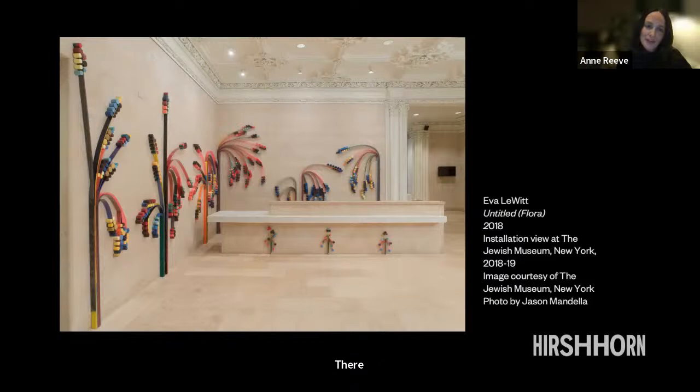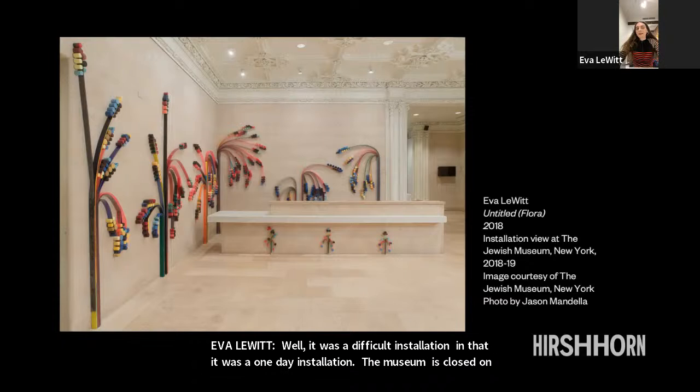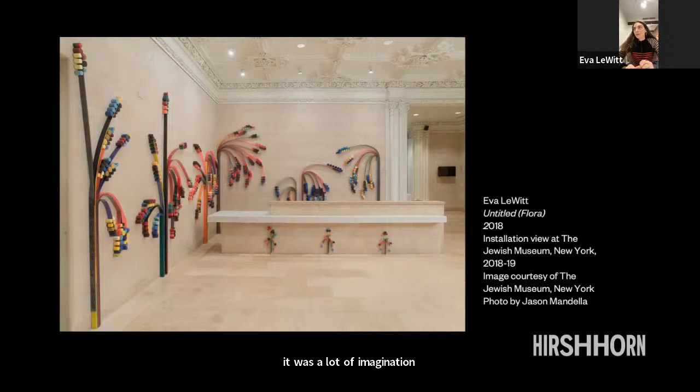Well, it was a difficult installation in that it was a one day installation. The museum is closed on this one day. So it was a lot of imagination, and I didn't actually know which pieces would go where when we arrived. So it was a little bit of, let's try that one there, let's try that one there, but there weren't a lot of knowns going into it.